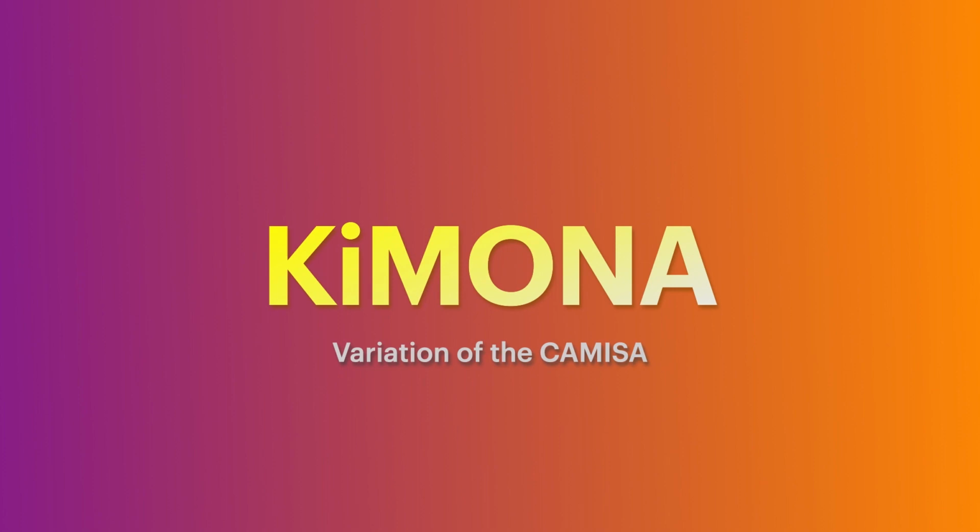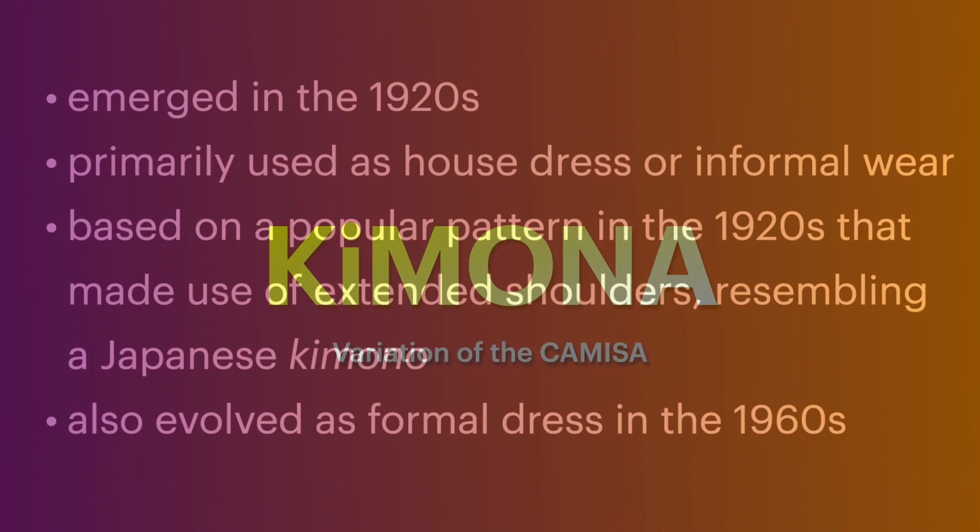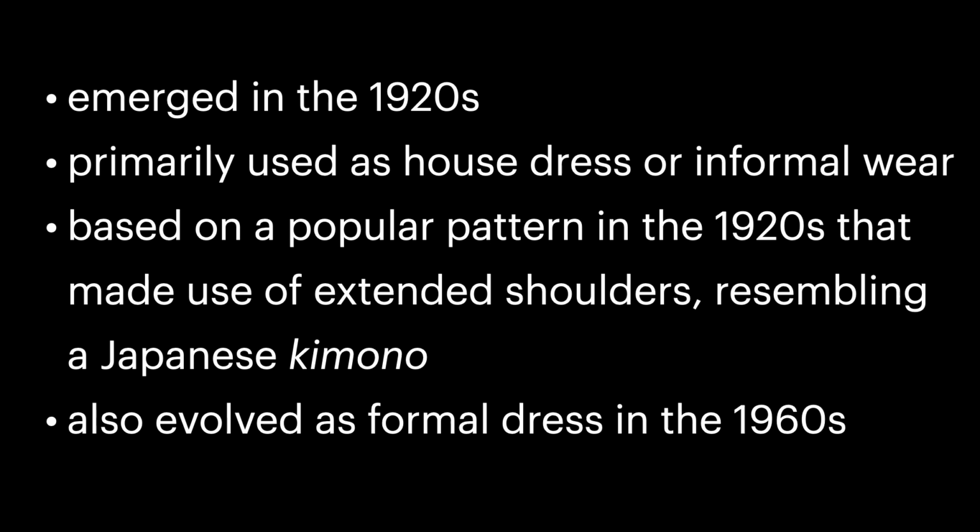Another type of Philippine costume is a kimona, a variation of the kamisa. The kimona emerged in the 1920s. It was primarily used as house dress or informal wear. It was based on a popular pattern in the 1920s that made use of extended shoulders resembling a Japanese kimono. It also evolved as formal dress in the 1960s.